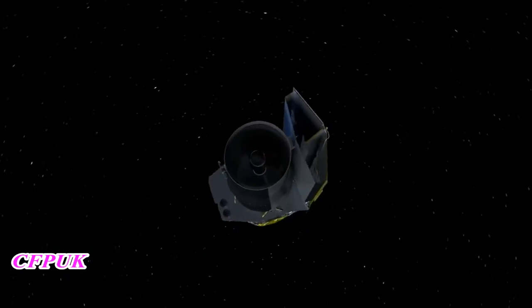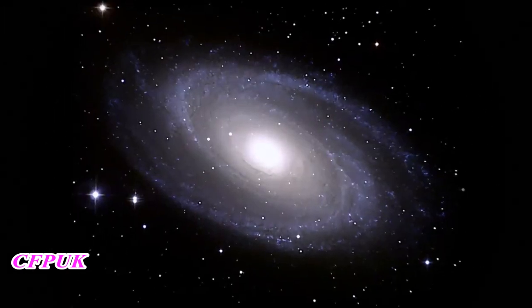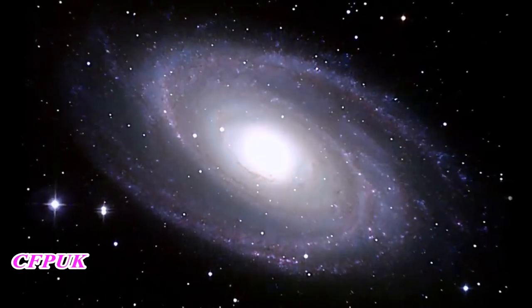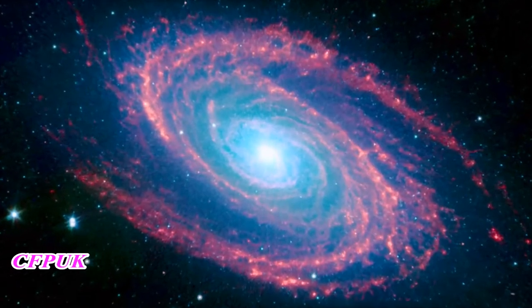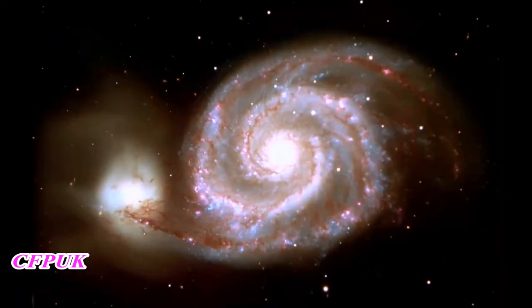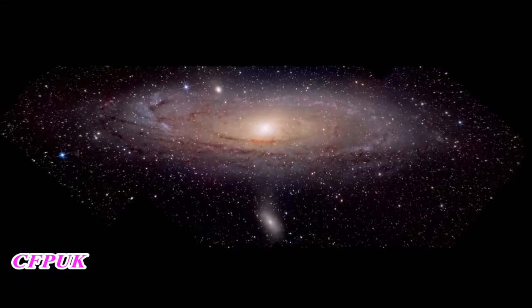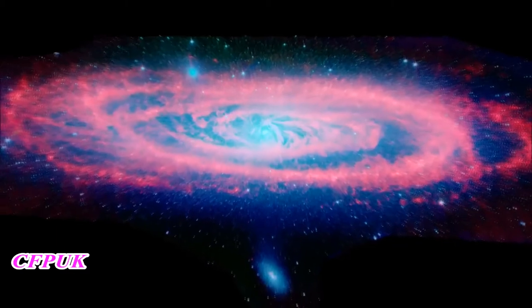This is where the infrared eye of NASA's Spitzer Space Telescope can help sort things out. When viewing galaxies at infrared wavelengths, the dust lanes glow. Spiral arms and other structures are easy to see. Spitzer's view of Andromeda is nothing short of spectacular.